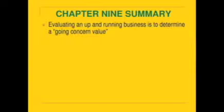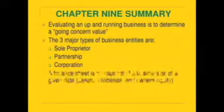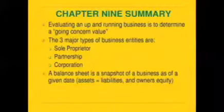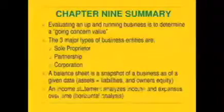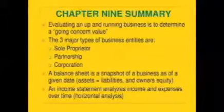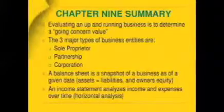Evaluating an up and running business is determining going concern value. The 3 major types of business entities are sole proprietorship, partnership, and corporation. A balance sheet is a snapshot of the business as of a given date. In other words, it's your assets, which equal your liabilities, plus any owner's equity. An income statement is an analysis of income and expenses over time, typically called our horizontal analysis.